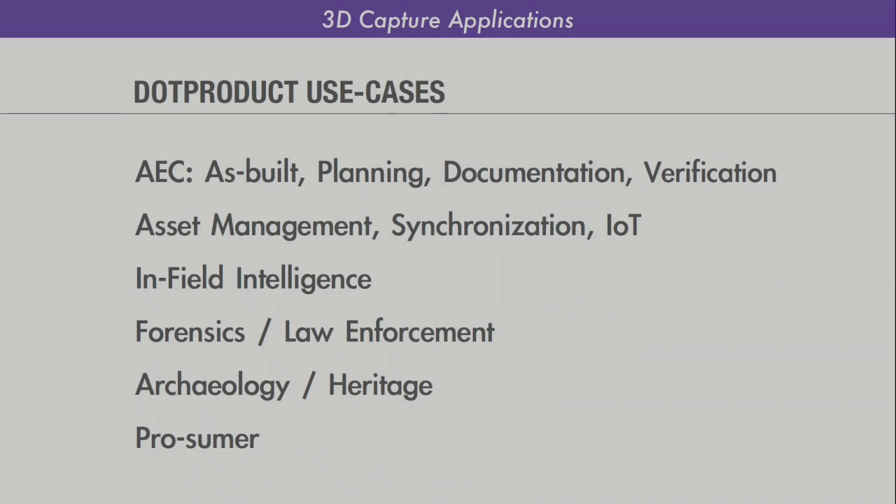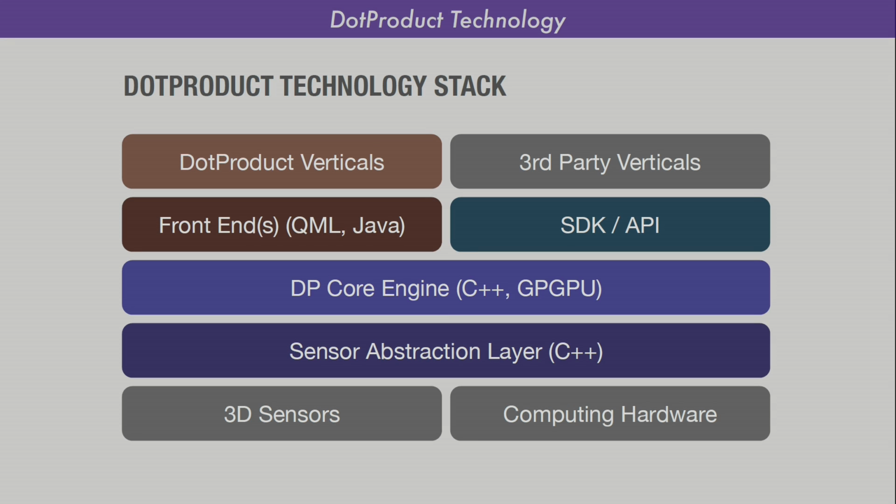So those are the markets that we focus on today, because as I said, these markets are ready and very willing to pay money for such a product. We have a stack of technologies. I'm not going to go into detail here. The gray ones are stuff that we aren't doing, obviously sensors and computing hardware, and verticals that can build on top of our SDK API. But what we are doing is we are trying to provide a platform.